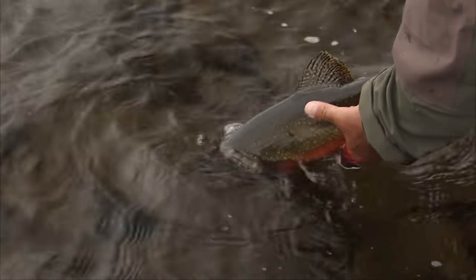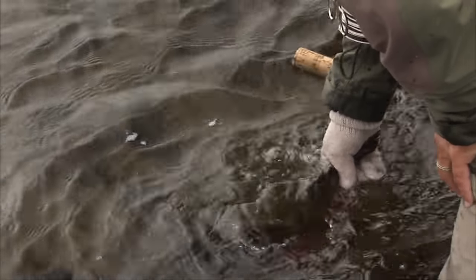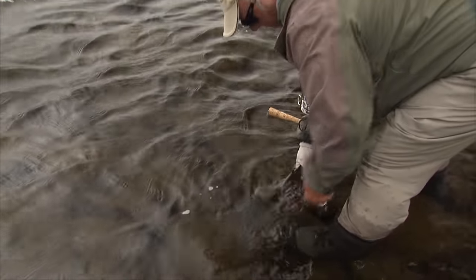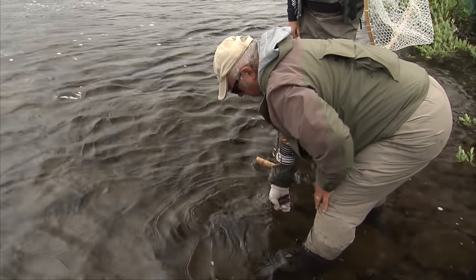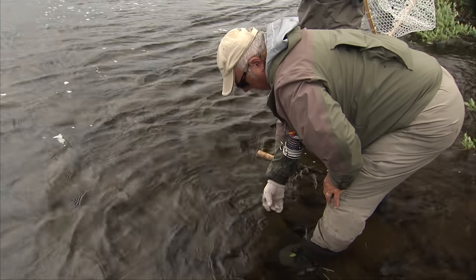Wow. Well, give them time to revive. Now, you wait till they want to swim right out. You get a kick into it. Yep. There he goes.